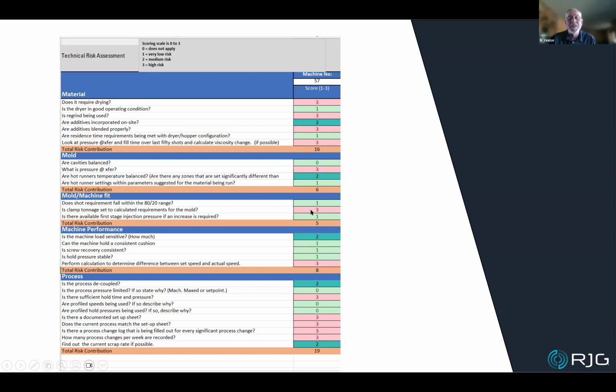We don't have enough clamp tonnage in this situation, right? So if you overpack, and the clamp tonnage is just right on the edge, if you overpack this part the least little bit, it's gonna flash. And when it flashes, you're digging plastic out of lifters and places you don't want to be. Machine performance is not bad.